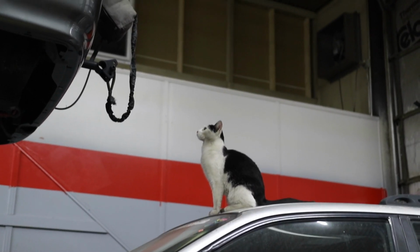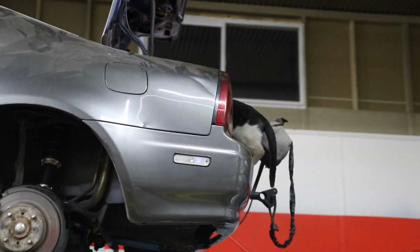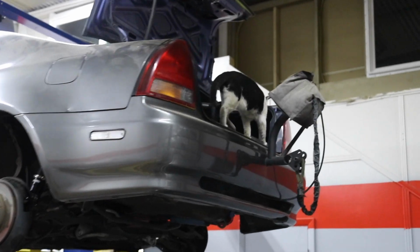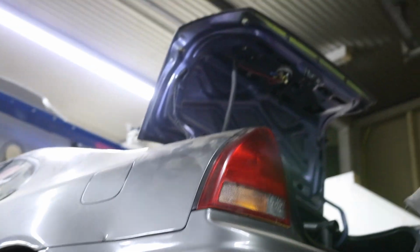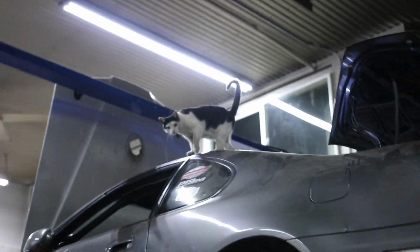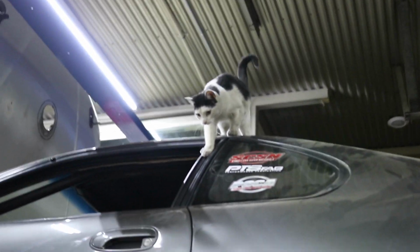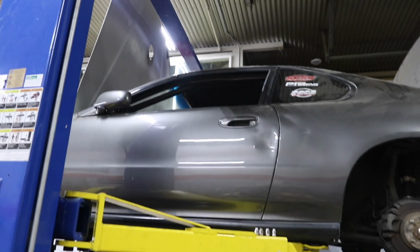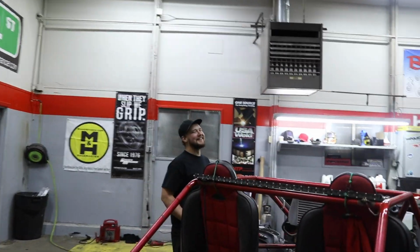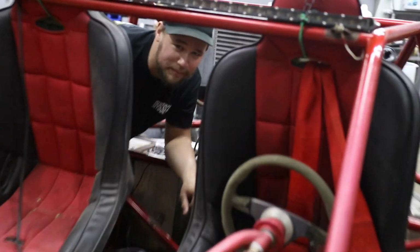Doing up there? Oh, he's up in the Prelude. This is just his jungle gym. Where you going, Lily? Oh, she's out. She's up on the Prelude. What are you doing? Oh my goodness. What are you doing? This is how you die. Nine-second kitty. She's getting in there fired up. He's like, let me check the tune-up on this thing real quick.